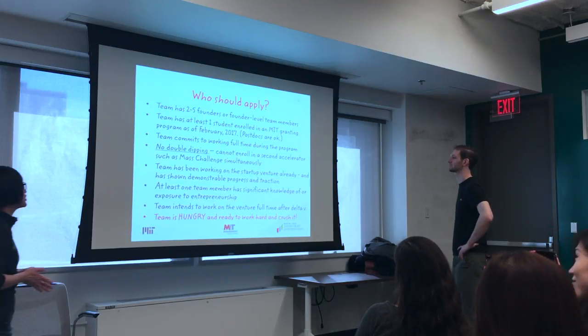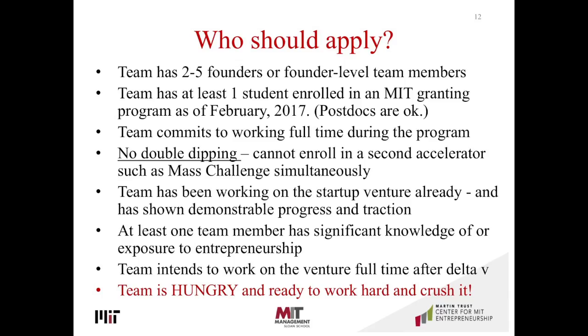All right. Who should apply? A team should have 2 to 5 people. At least one must be an MIT student, as we just defined, which is you're either still enrolled now, or you're graduating in February or June, or you're a postdoc. We accepted at least one solo founder for Fuse, and we accept solo founders for other things.